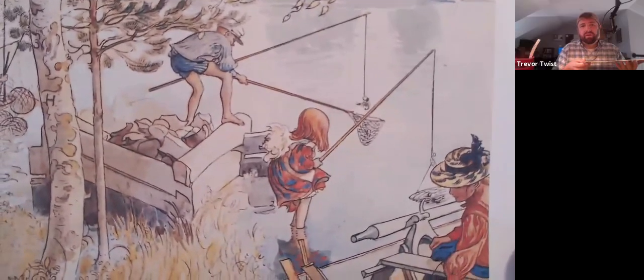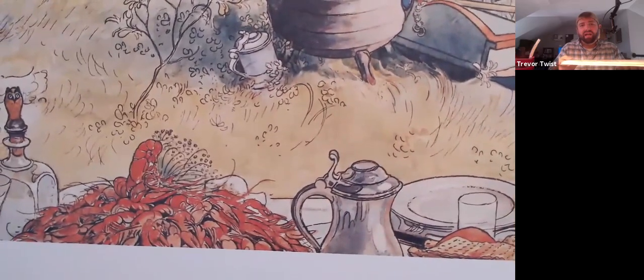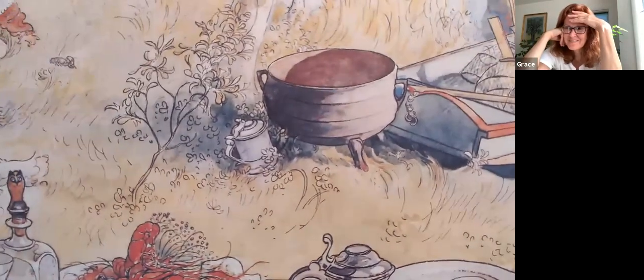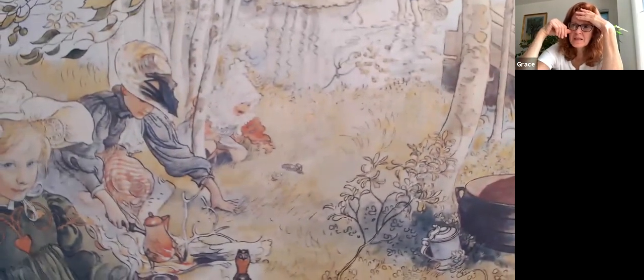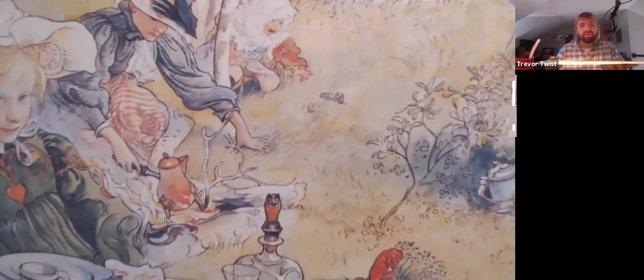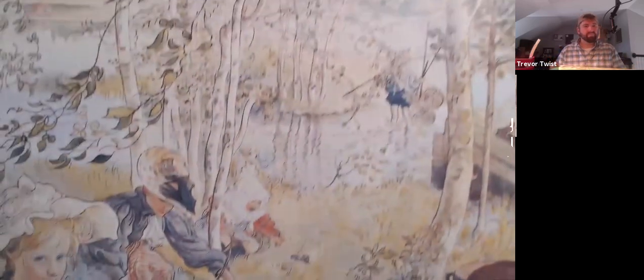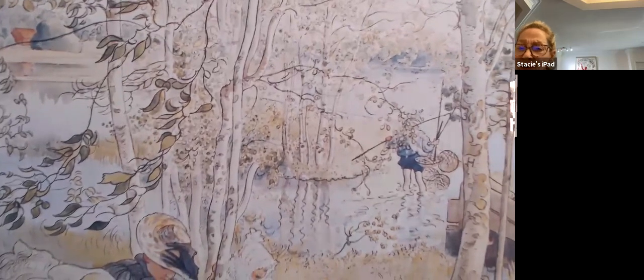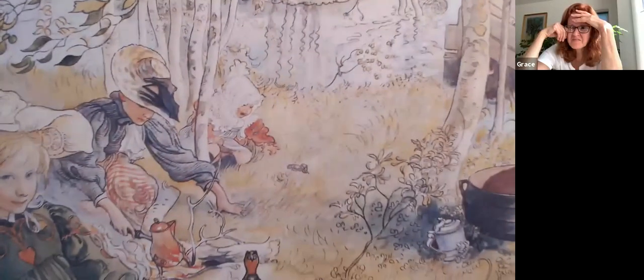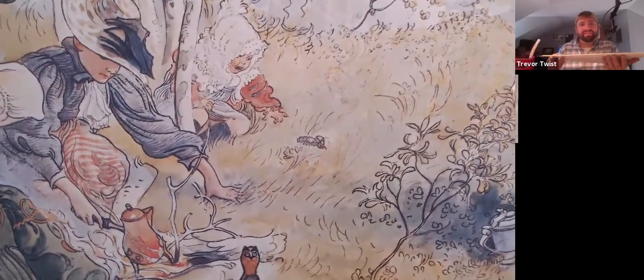Look at these two. Cute. So they're fishing for the crawfish, and then they bake them in that pot. Oh, there she's got the water over the fire. I didn't even see that fire. She's got the pot over. And then, oh my gosh, that kind of freaked me out. Look at her wrist. Look at those curves. Oh, that's a little scary. Yes, look at those S curves.